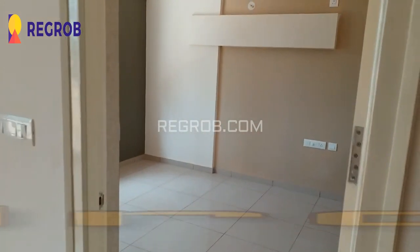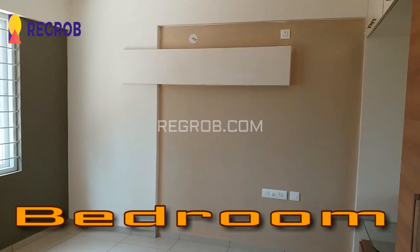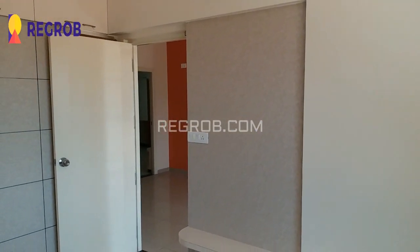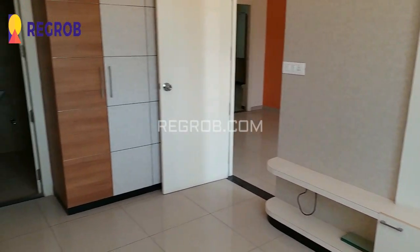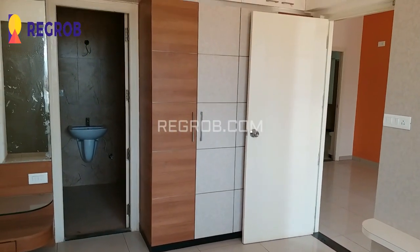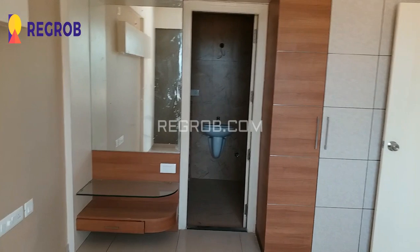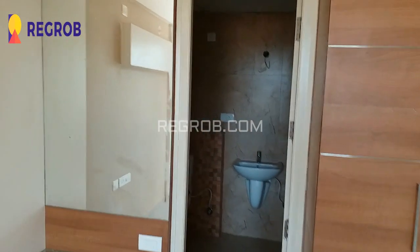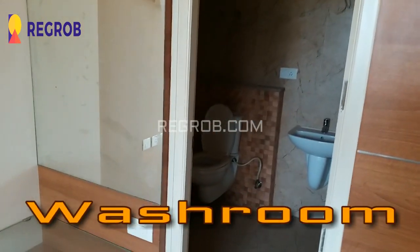Now this is the another bedroom area, the spacious bedroom with wardrobe fitting and attached washroom. Here you can see the dressing area. And this is the washroom area.